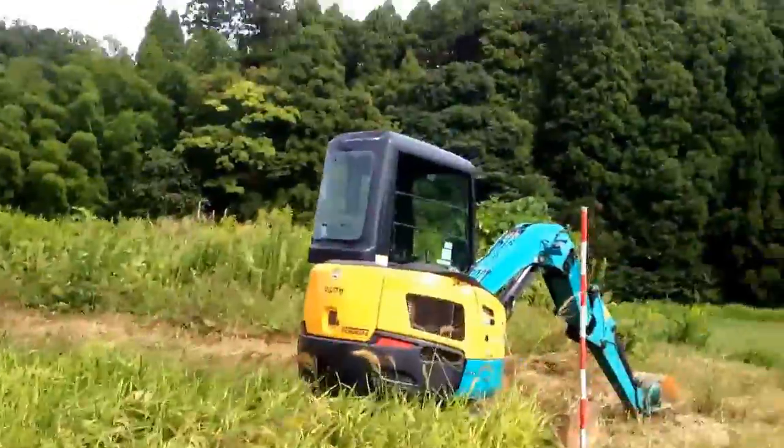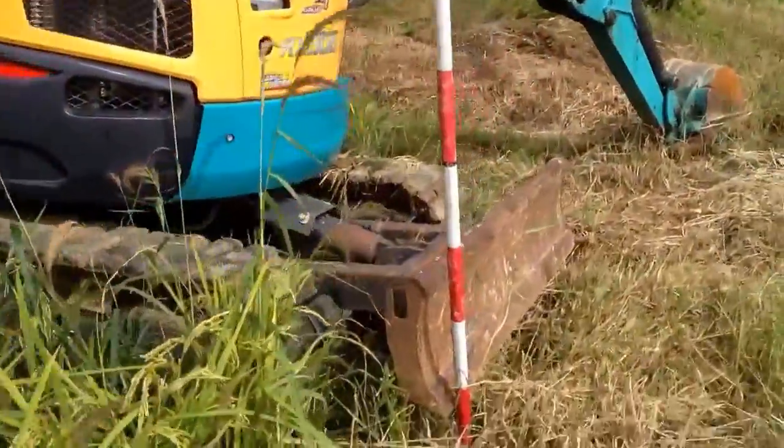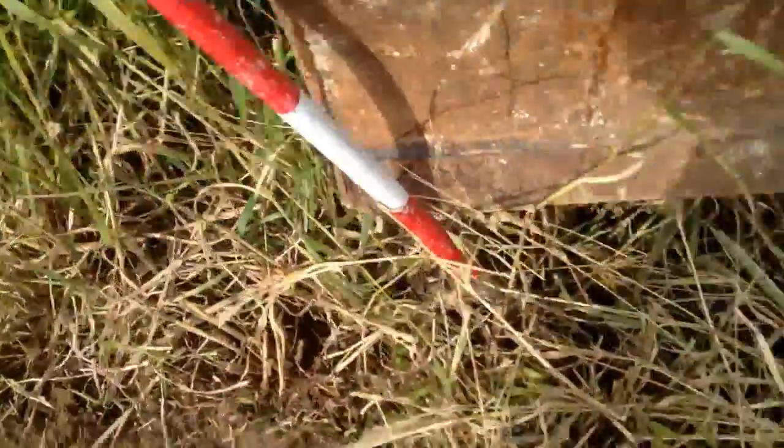Except this silly truck is in my way and is right up against the post. So I really can't put a fence in there. So I'm going to stop it right here. See, I'm seeing them coming in through here.